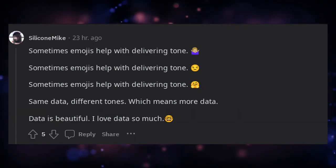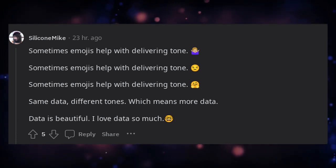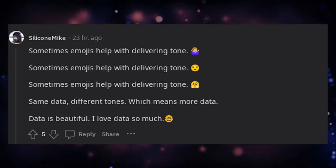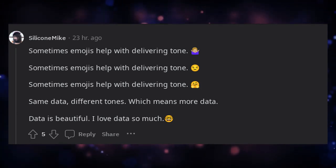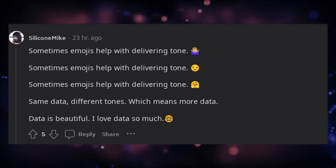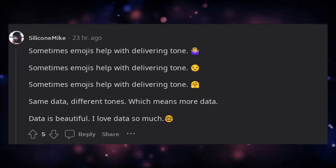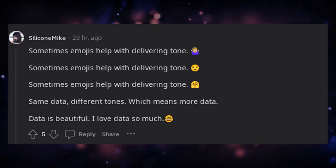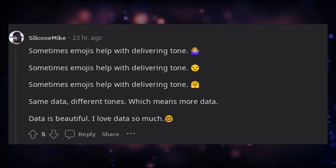Sometimes emojis help with delivering tone. Sometimes emojis help with delivering tone. Sometimes emojis help with delivering tone. Same data, different tones, which means more data. Data is beautiful. I love data so much.